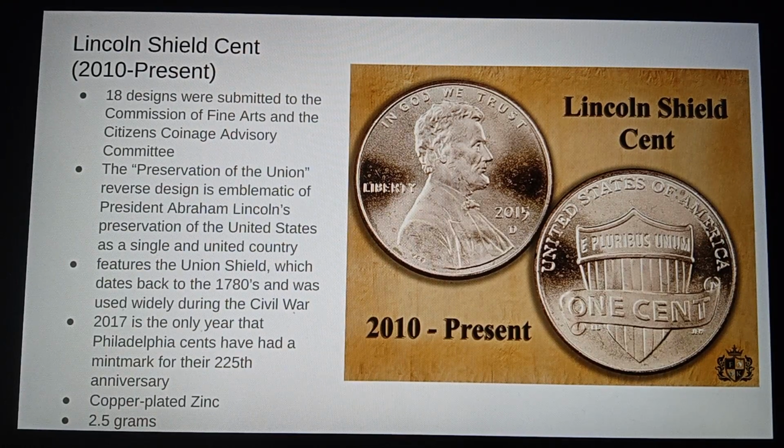Why does my coin have a P? So people started asking the mint, and they're like, oh yeah, we snuck that on there. Surprise, it's for our 225th anniversary. And people were kind of, I wouldn't say upset, but really felt like they couldn't trust the mint in a way because they didn't tell them that they were going to do something like that. These pennies are also copper-plated zinc at 2.5 grams.